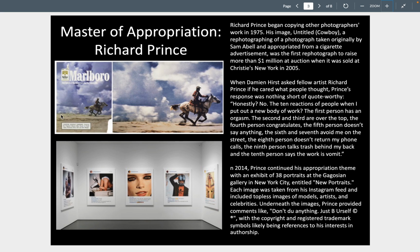He buys a magazine that has this ad for Marlboro cigarettes with their mascot, the Marlboro cowboy. They started using the cowboy post-World War II because they wanted men to smoke filtered cigarettes. Men thought that smoking filtered cigarettes was effeminate, so they put the handsome, rugged cowboy as their mascot, showing you there's nothing more masculine than a cowboy smoking a filtered Marlboro.